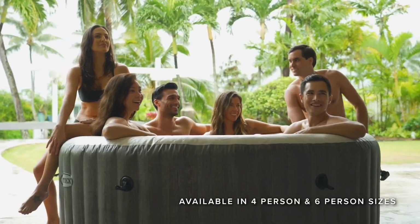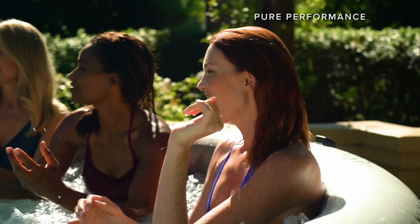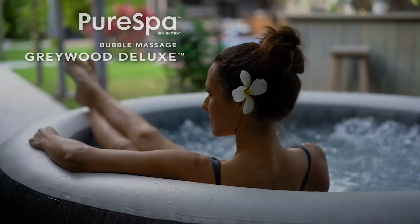Dura Plus fiber structure. The Dura Plus structure offers superior strength and durability. This technology ensures that the hot tub maintains its shape and withstands continuous use without deforming.